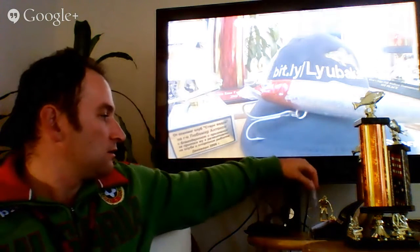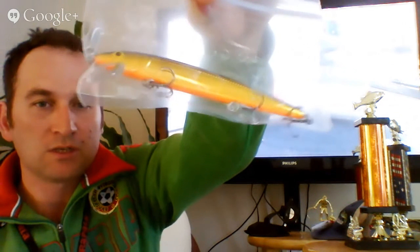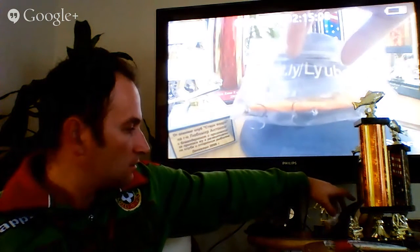So on the Wisconsin River, some of the most popular patterns would be minnow types of baits. This one right here is a Husky Jerk. That particular one is a size 14 gold. So this lure, traditionally most anglers who use it are targeting big walleye. That's the main target for it.